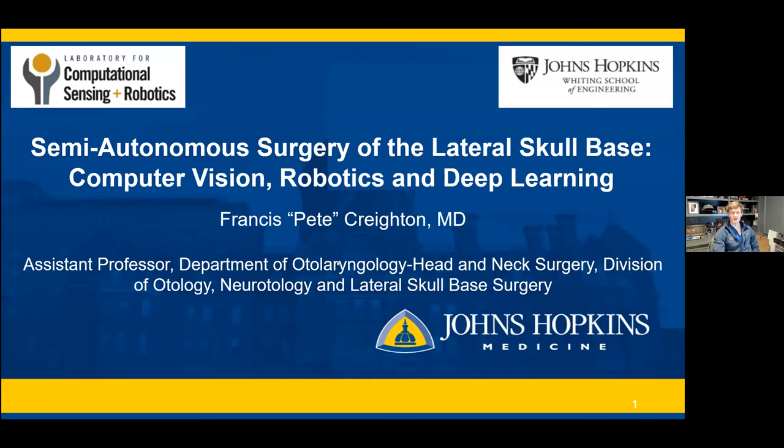Yep. Great. All right, so I'm Pete Creighton. I'm one of the ear and skull-based surgeons here. I work primarily out of the Laboratory for Computational Sensing and Robotics in the Whiting School of Engineering. Big picture, we're trying to develop semi-autonomous methods for skull-based surgery using computer vision, robotics, and some deep learning.